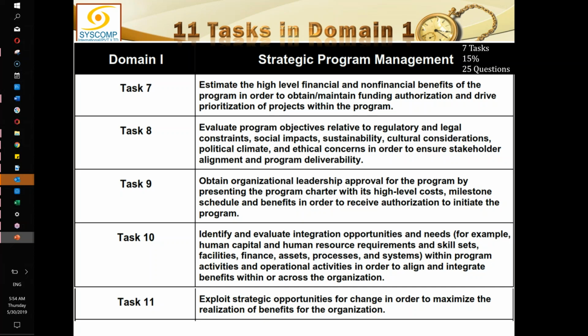The financial and non-financial benefits: what else is there other than funding? You can relate this with the normal cost benefit analysis where we have tangibles and intangibles. The tangibles are the financial side, and the intangibles are the non-financial benefits. For example, a benefit from this program is that people in the organization will be more satisfied with the way of working. The quality of life will improve. That is a non-financial benefit. On the other hand, the revenues generated, the business value generated out of it, is a financial benefit.